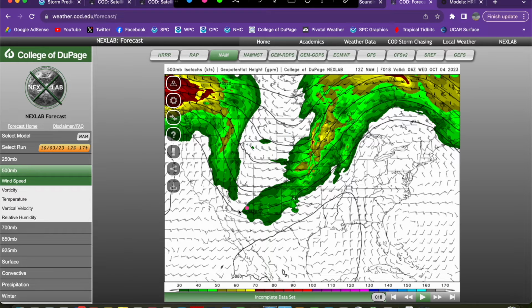The overall long wave trough is much more positively tilted. This shortwave takes on a negative tilt, but the overall trough is tilted more positively. And tomorrow, Wednesday, we could see another severe threat develop across western Oklahoma into northwest Texas. They do have a slight risk out for that. We'll be back with more info as tomorrow rolls around.